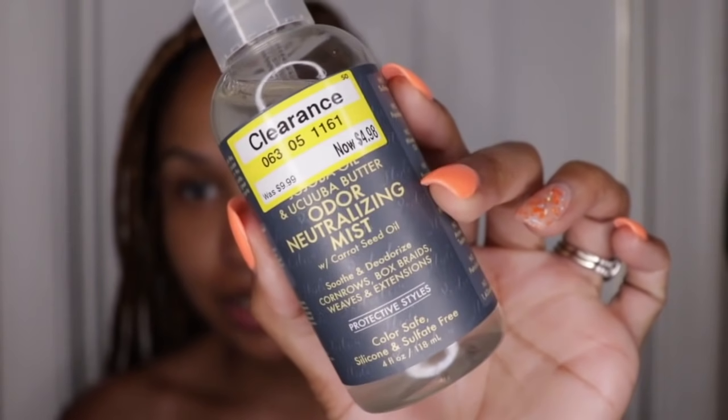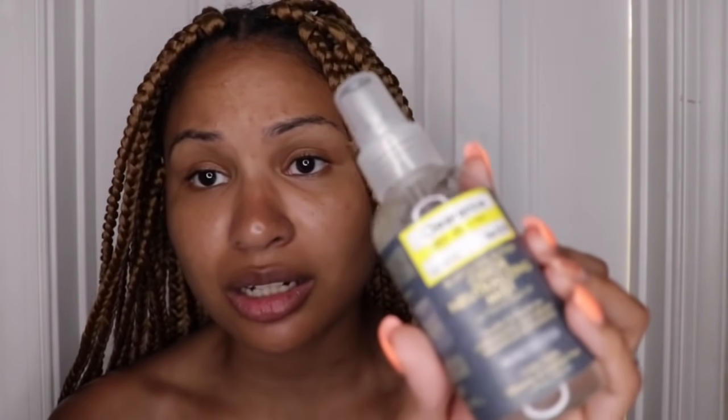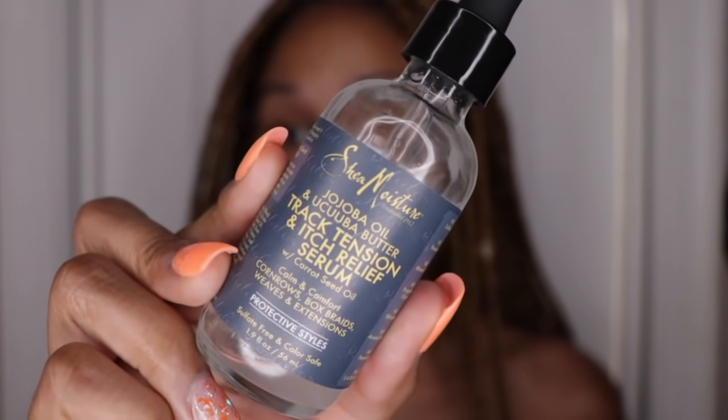So we went out to Target and we actually bought this spray. It's by Shea Moisture. It's the odor neutralizing mist. This is actually their line that is for protective hairstyles, and at my Target it was on sale for $4.98 out of $10.